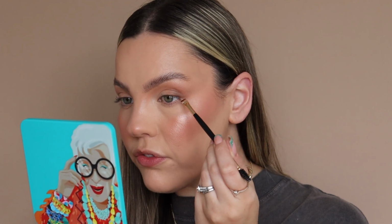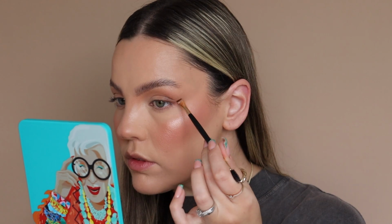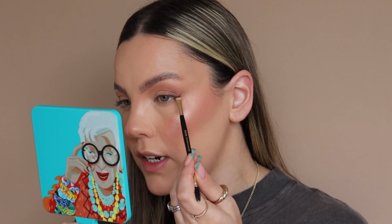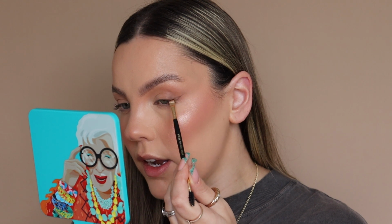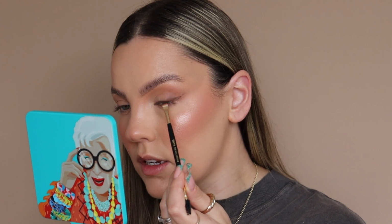What you want to do, so top tip for this, is to look directly in your mirror. Don't close your eyes, they need to be open, okay? And you just kind of want to follow your lower lash line up to the end of your brow, like that. So you've got the main bit, and then I'm just going to go back in with that same eyeshadow and just connect. I go halfway up the line and then just drag it to my lashes.